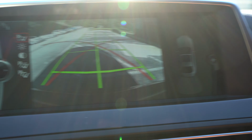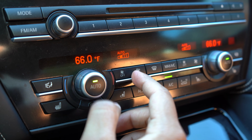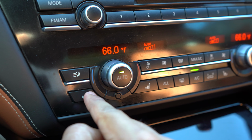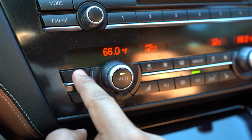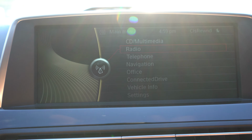It's another reason why I suggest you getting the warranties and all that. It's got heated and cooled seats, so there's that. It's kind of got the old school iDrive, but it's very easy to get used to, so I don't really have any complaints with that. However, I will say that it doesn't have Apple CarPlay, Android Auto. It's like 2013, so you can't really expect that out of this vehicle.